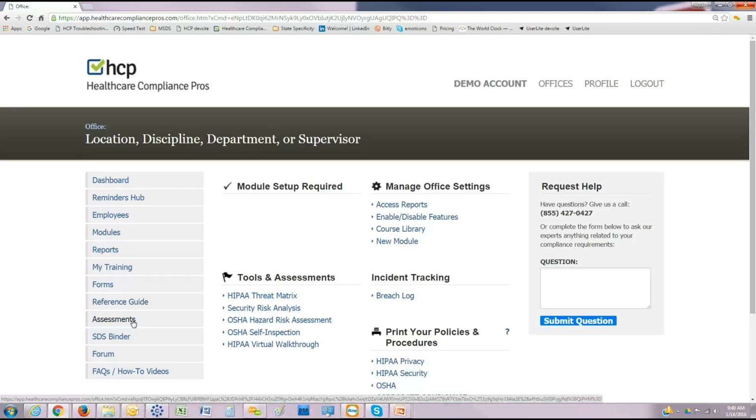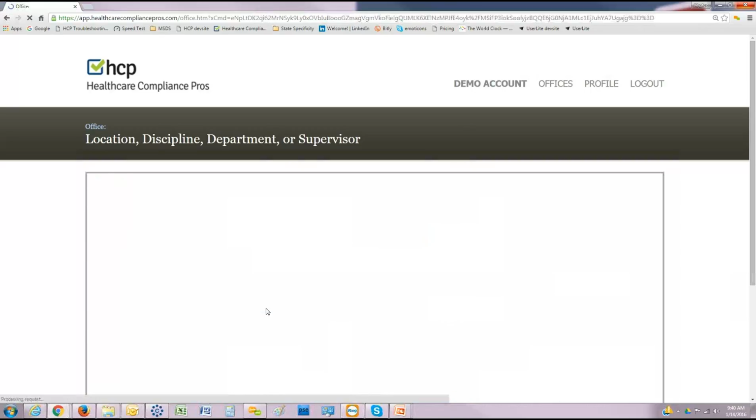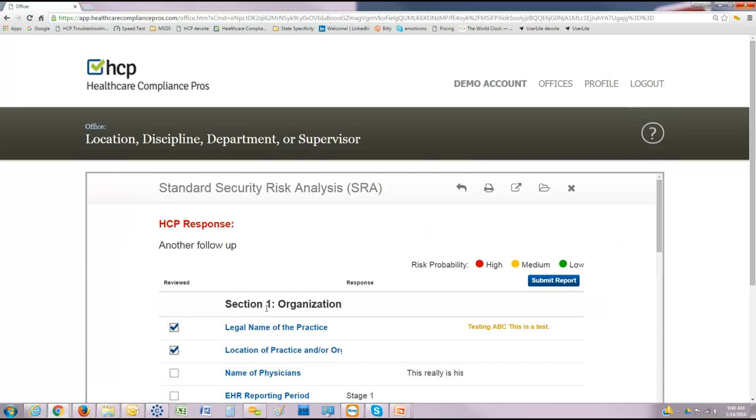All right, so assessments are also housed here at the office. We have a couple of assessments that we recommend you complete. The security risk analysis needs to be completed on an annual basis. If you participate in meaningful use, this does meet the requirements for completing a security risk analysis. This is a very user-friendly SRA.